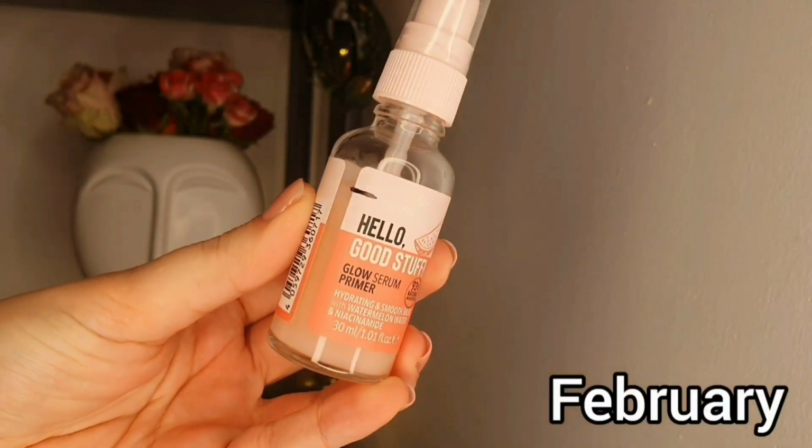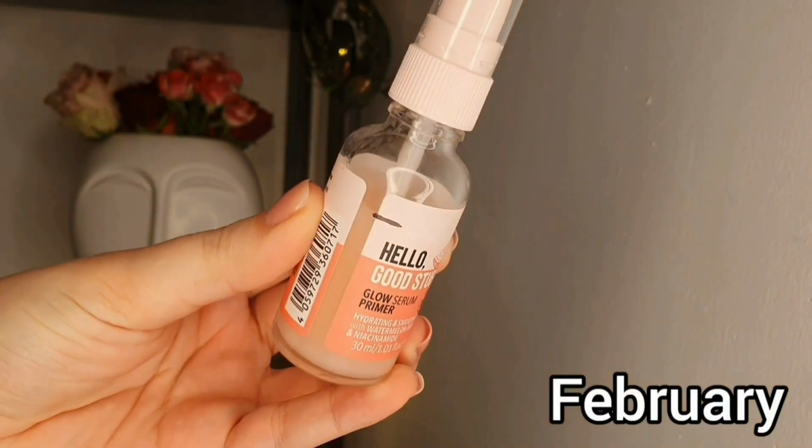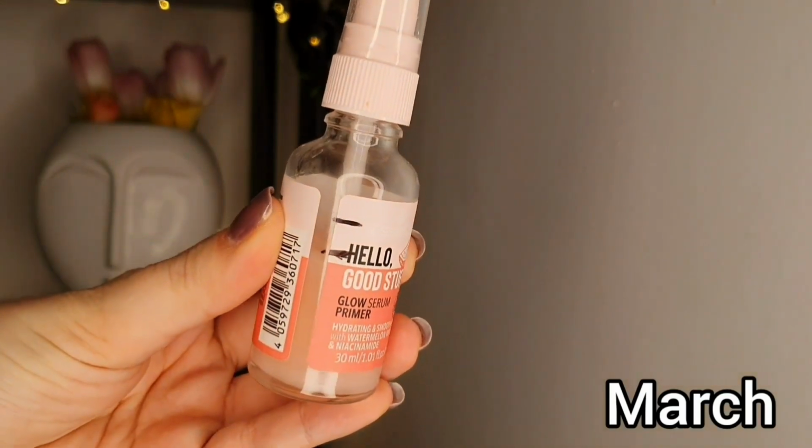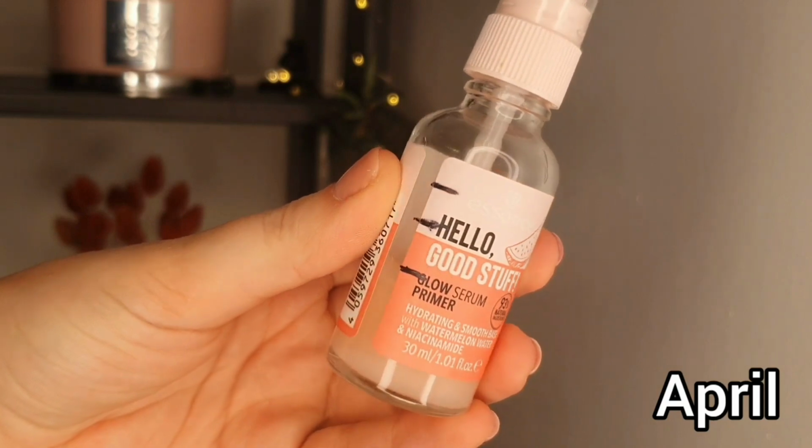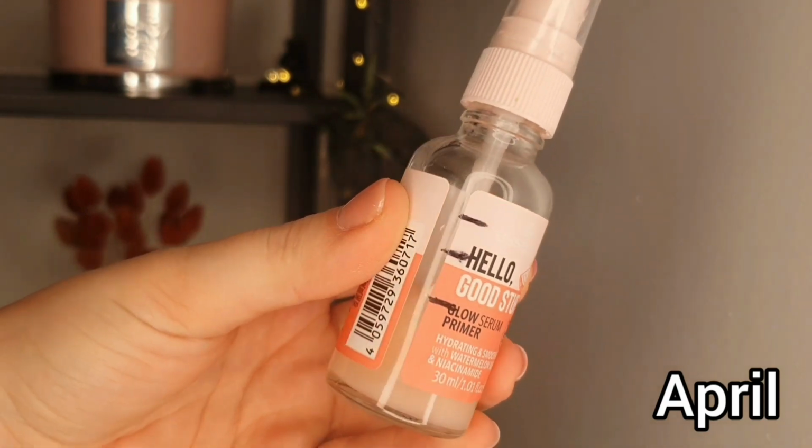Let's talk about primer. So this is the Hello Good Stuff from Essence. I'm gonna put the video up with the progress. I think I will be able to finish this in like 3 months or something like that, and I really enjoy this primer. It is very nice. It is hydrating, glowy, but not shimmery and not very glowy. It's just really perfect for me. I do enjoy it. It is an amazing primer, so I do really like using it in the project pan.